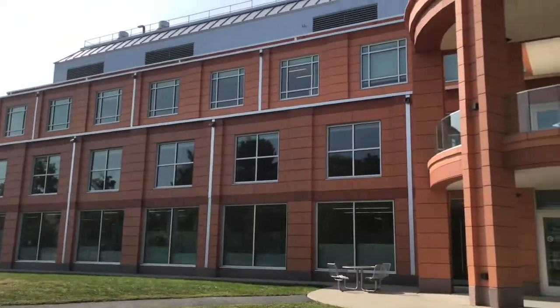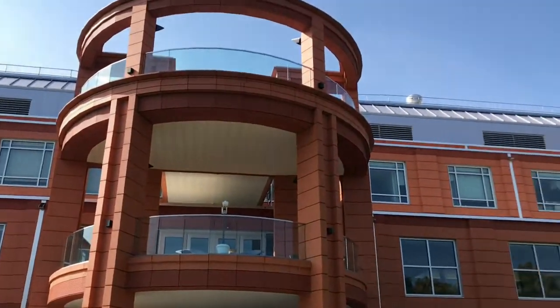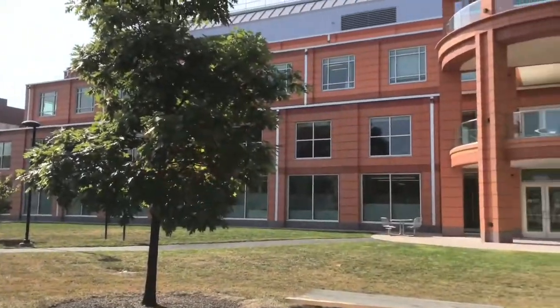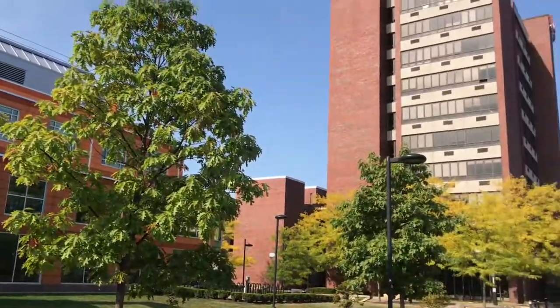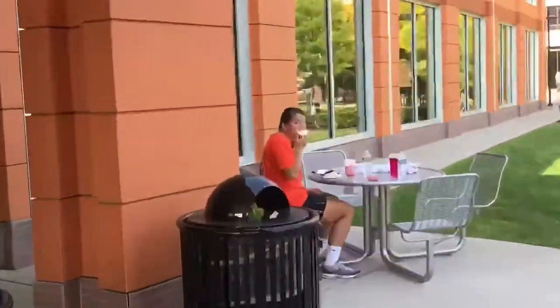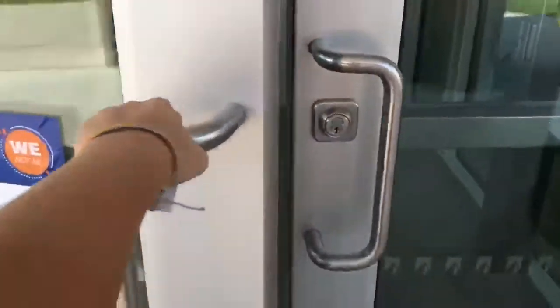So this big orange building right here is Wooster Hall. It has some labs for engineering students and science students and some really good food. It is located right outside of Old Main Quad, right by the other engineering building and humanities building. Very pretty view also. So this is Maddie on the basketball team eating breakfast outside, scanning in because of COVID.